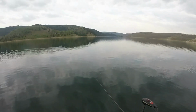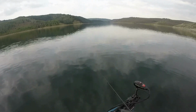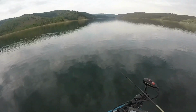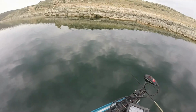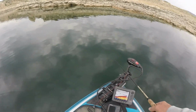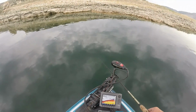And usually if you catch a fish out of a school down there close to the bottom, they're going to get active. So we should see the chance of catching several more fish fairly quickly. One of us should get a bite right here. We've got fish looking at our stuff, several of them.